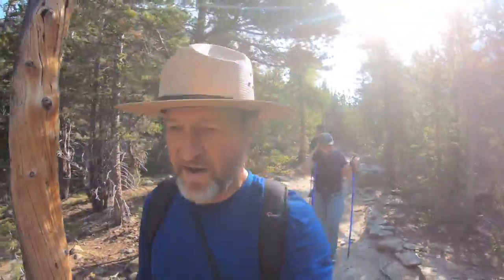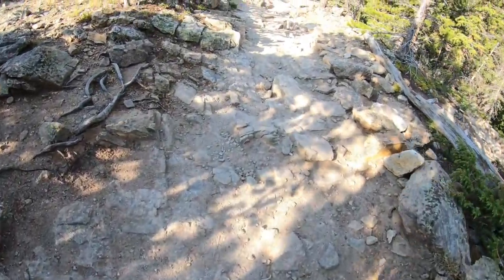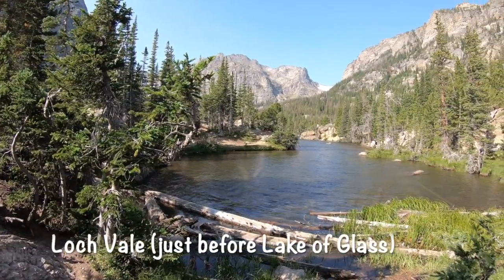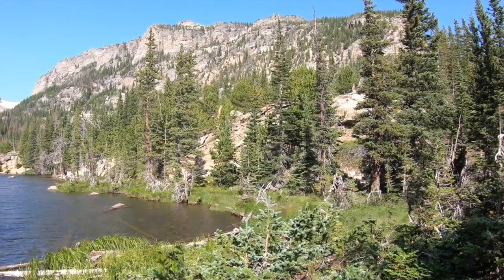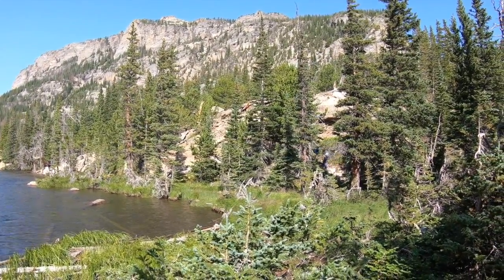Audrey is my navigator today. I'm concentrating on stepping. Oh, loving this downhill. So we made it to Loch Vale, and the water's clear. You can see the hikers moving alongside the loch. We've got another, I'd say 500 feet to go, I don't know, to get to Sky Pond, but we're headed that way.